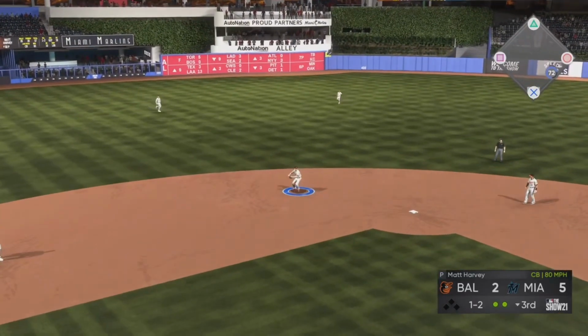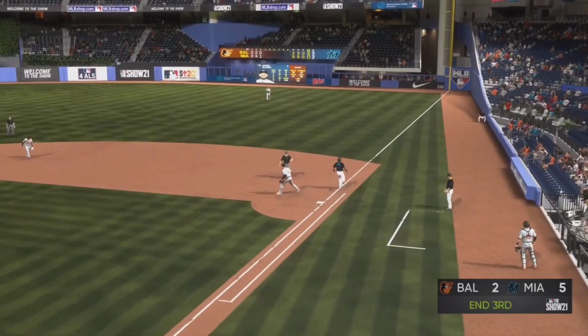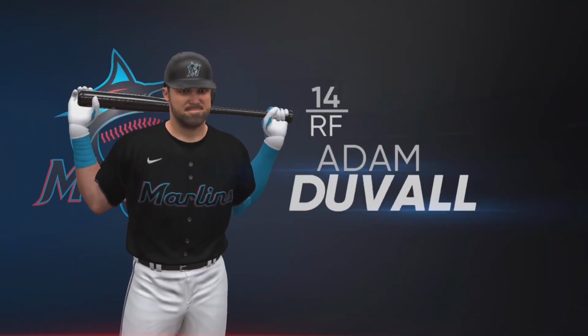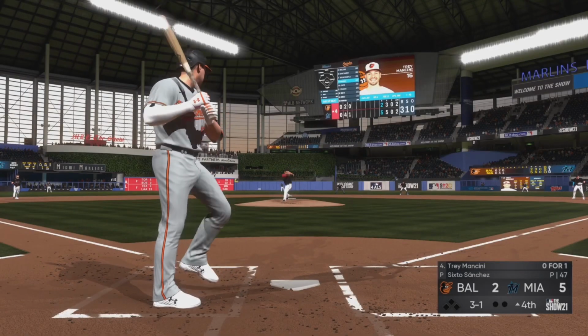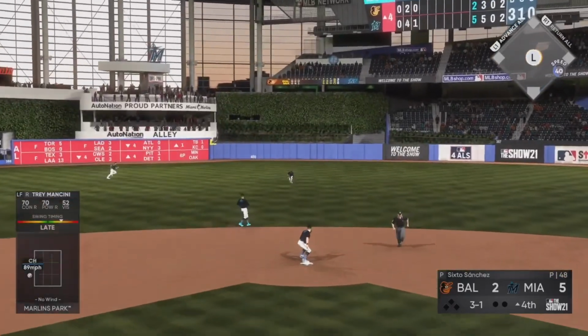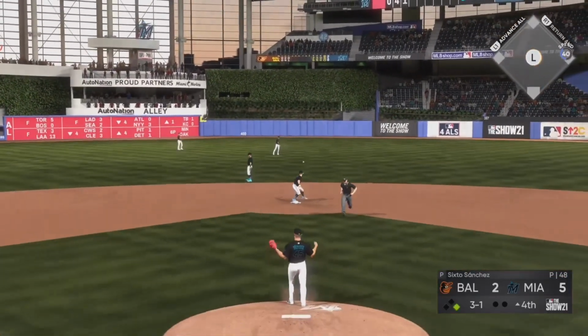Two gone now for Jorge Alfaro. This one grounded to short. Baltimore will make the play, and that will do it for Matt Harvey's day. Pretty rough game for Harvey. He allowed five runs in three innings. As we go to the fourth, Trey Mancini will hit a single into center field.